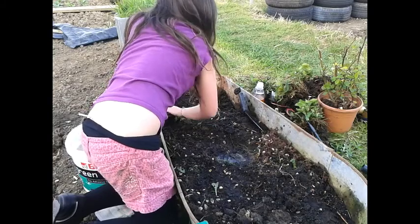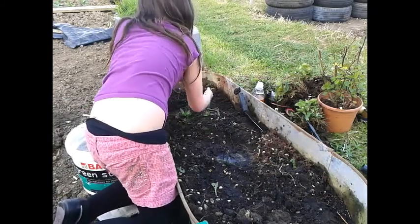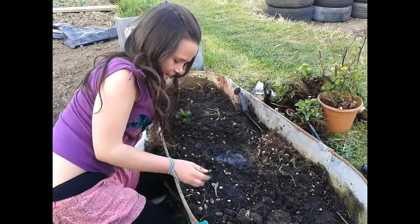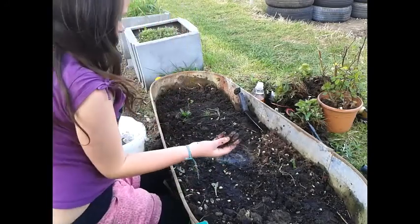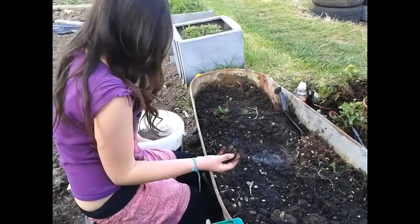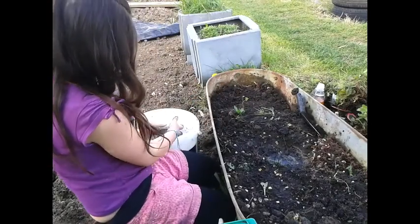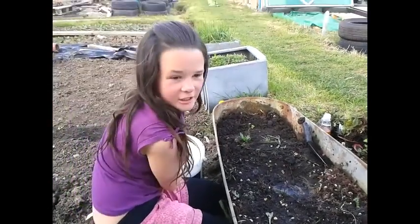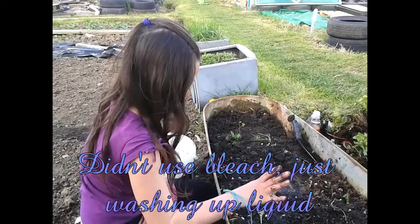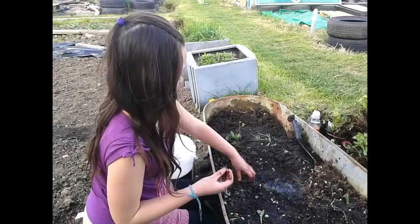Right, I've taken the rose bush out now and all the plants. Kizzy, what you been up to? I've been sorting rocks out, like these and the colourful ones. We put water in a bucket and then got bleach. And I'm sorting out all the stones. Not worrying about these tiny ones, but the big ones. Yeah, just the big ones.